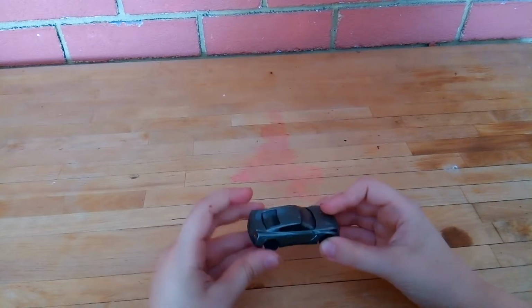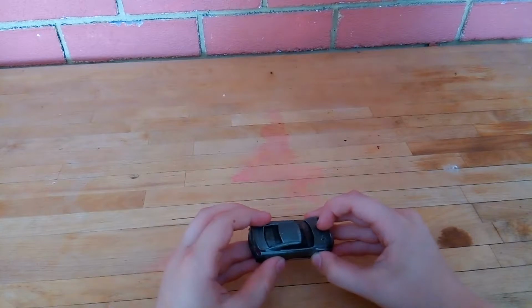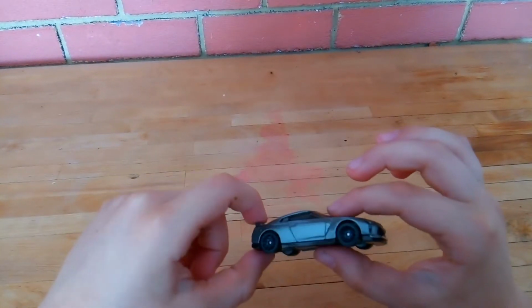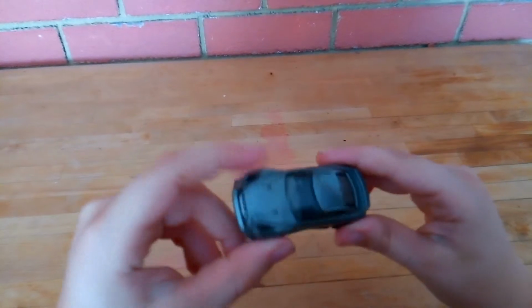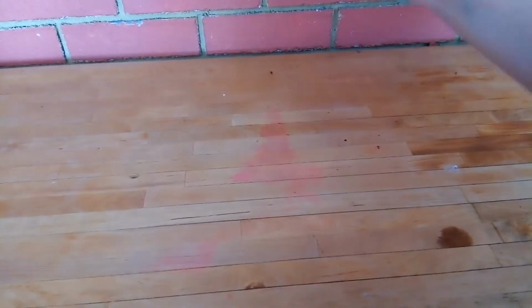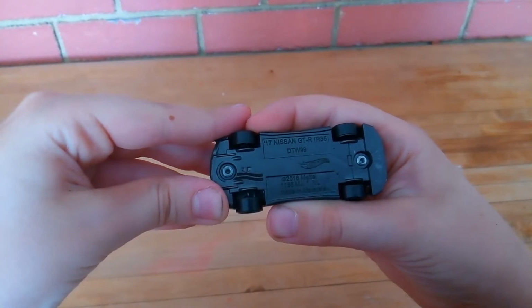I know in the Kawasaki Ninja 1000 video I said dream car, but it's a motorcycle, obviously. But this is my dream car. A 2017 Nissan GTR R35. I call it Godzilla because of the color of it. I know it's black and stuff, but this is silverish gray, I would say. On the bottom, it's hard to see, but there you go, you get to see it.